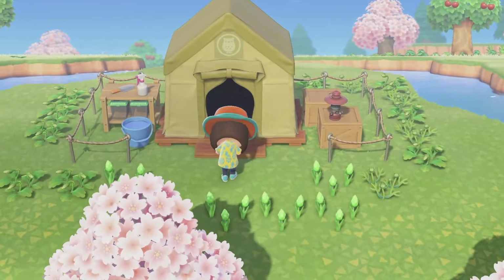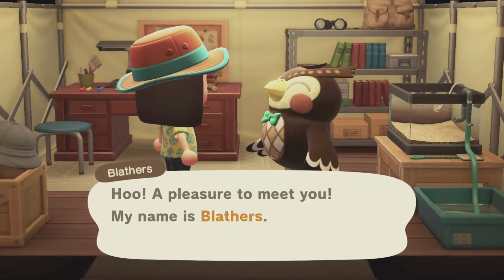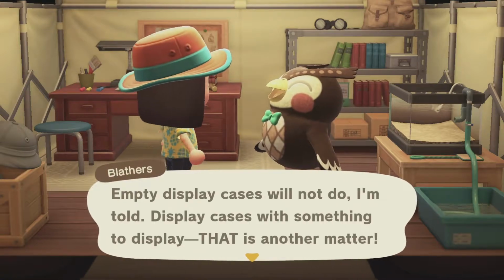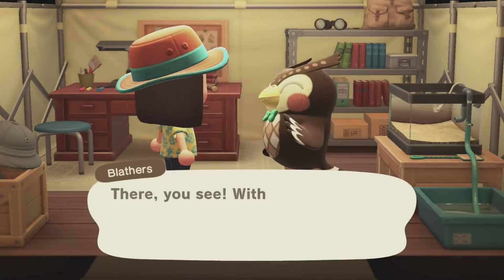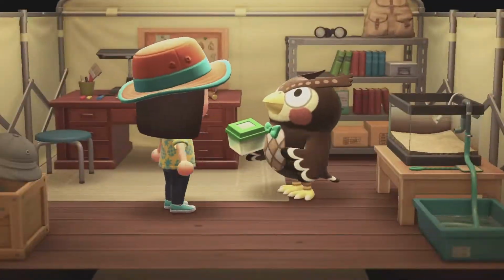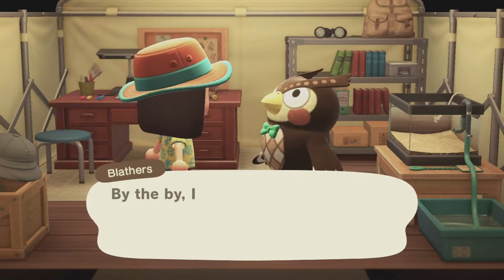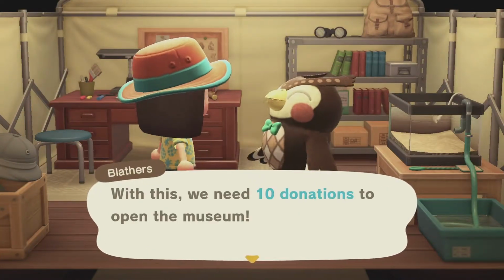So since we got our axe, let's go ahead and talk to Blathers now. The rough part about this is we'll have to give him a bug one at a time. And just because I don't want to bore you, we are just going to skip anything he wants to tell us about. Five down, 10 to go.